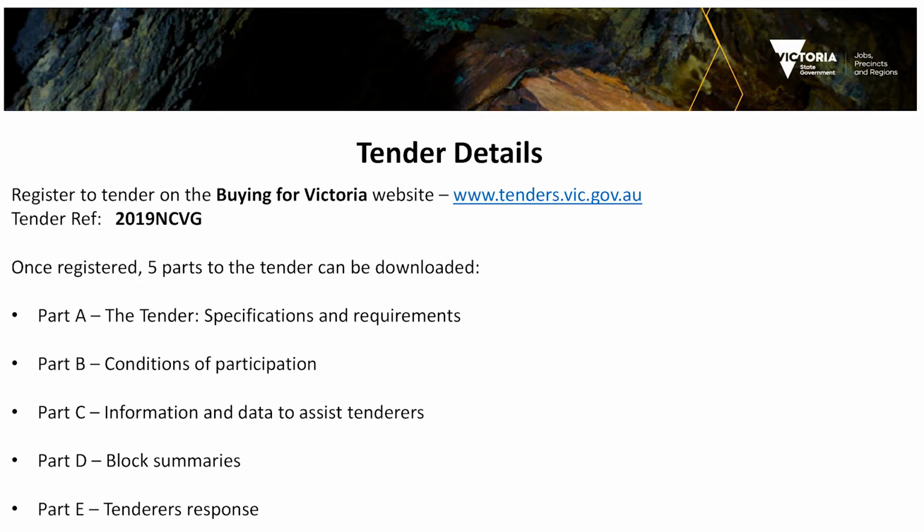There's Part A, which is the specification and requirements for tenderers. Part B is the conditions of participation in the tender. Part C, we outline a number of information sources that are available to help tenderers in preparing their tender responses, and data as well, geoscience data that was referred to by our GSV colleagues this morning. Part D is a block summaries document, so Craig Clifton alluded to that in his presentation, and essentially that's a short introductory summary, if you like, of some key geoscience features, some land inventory features, minimum exploration expenditure requirements under the licence, and the relinquishment requirements over the 5 years of the licence term. And then Part E is the tenderer's response template.